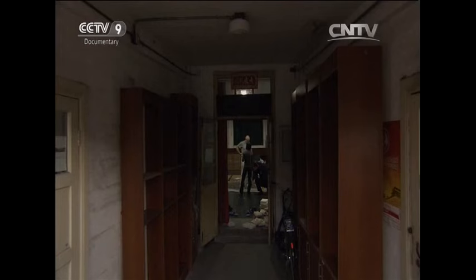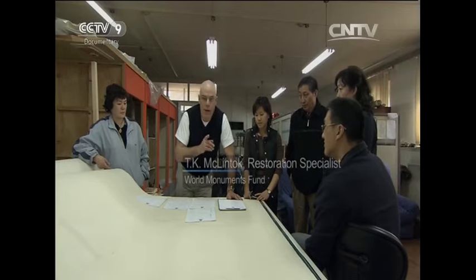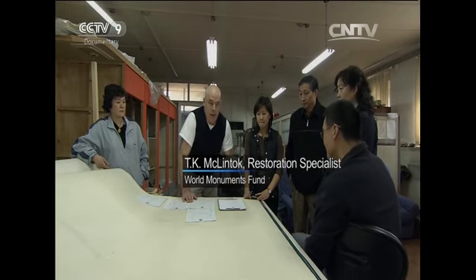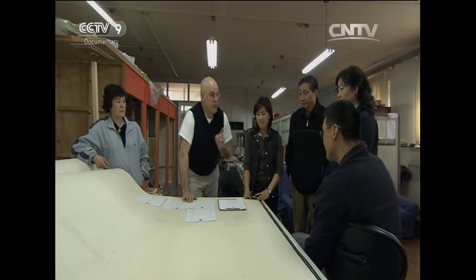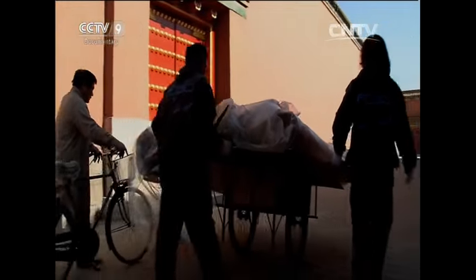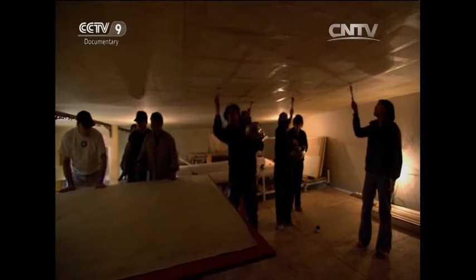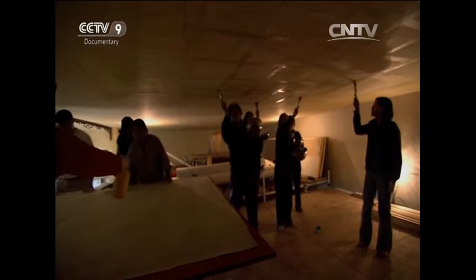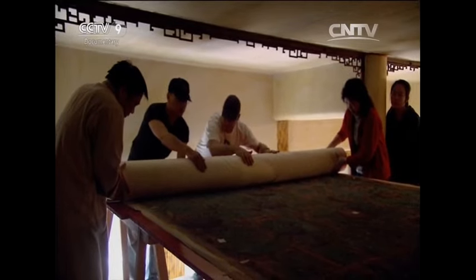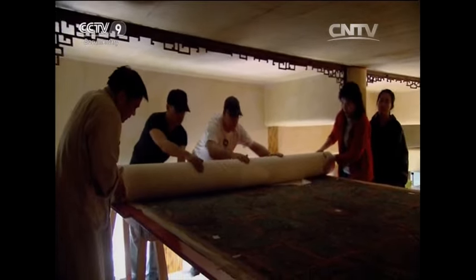Inside their office, TK and his Chinese colleagues explore how they are going to mount the murals. Should they roll the murals back on or reattach them flat? But I think we also have to anticipate some possible problems. With all the preparations complete, the remounting can begin. Didn't have that much room in which to maneuver, so we decided to do it by rolling them up and unrolling them using guidelines that we had.